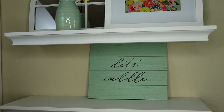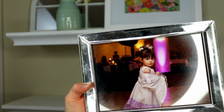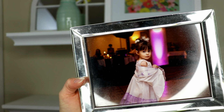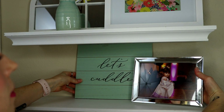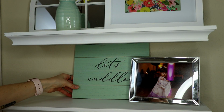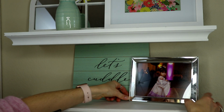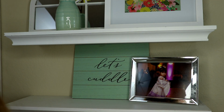Okay, and then of course, oh, I should have dusted this. Don't mind the dust. I have a cute picture of my daughter at my brother's wedding. She was the flower girl, and seriously, how adorable is that photo? She's in a cute little flower dress with purple in it, and it goes with the whole theme here in my bedroom. So I guess I'm going to move that cuddle sign over a little bit. This is going to reflect for you, but for me standing here, it looks great. The lighting makes that look junky. It doesn't, I assure you, it looks cute.